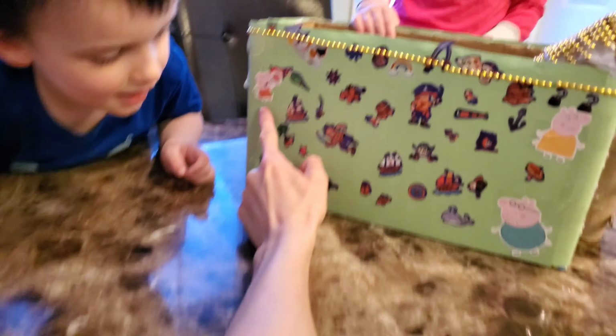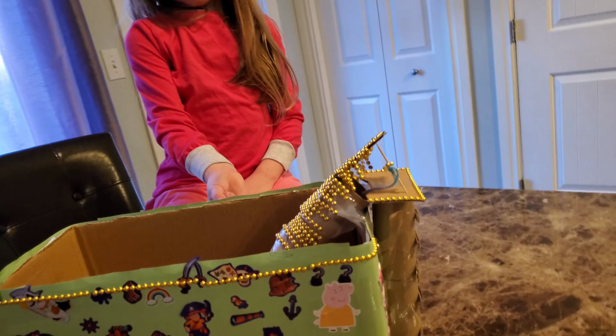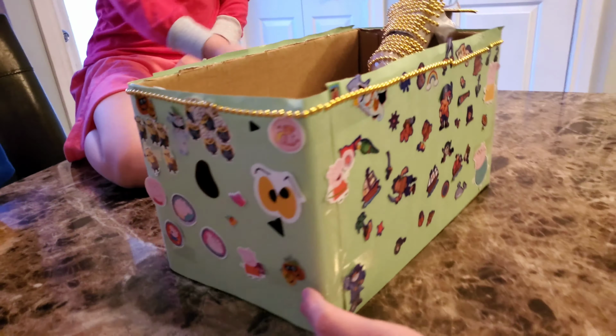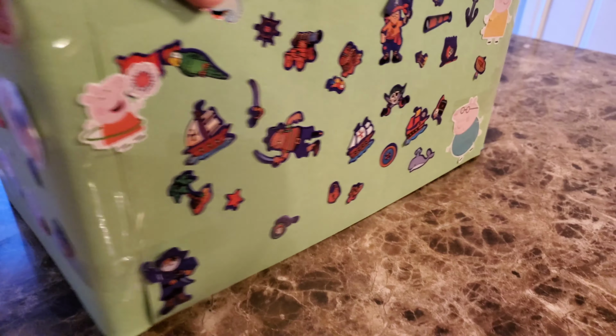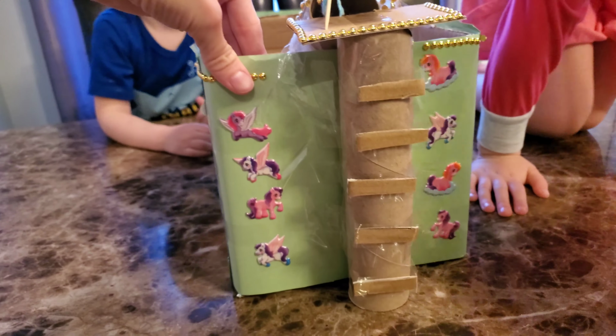What's on your side? Who's this? A gang. Yeah, Peppa. And what are these? Are these pirates? That's your side. Did you decorate this side, Donovan? Yes, and we got minions. Some scary faces. And this is my side. Hang on one second. And then we have our stairs.